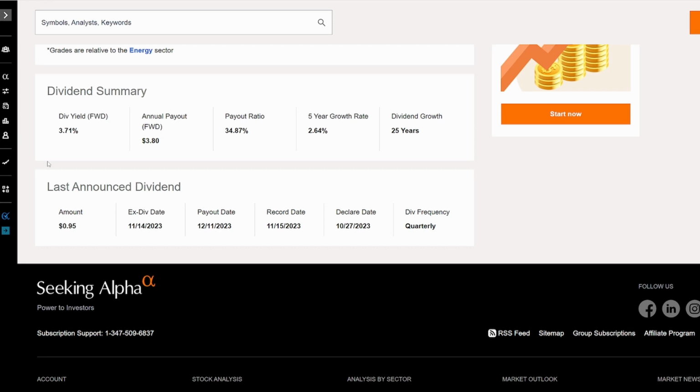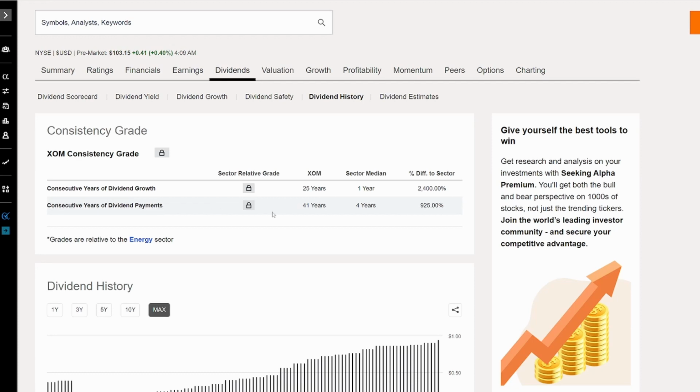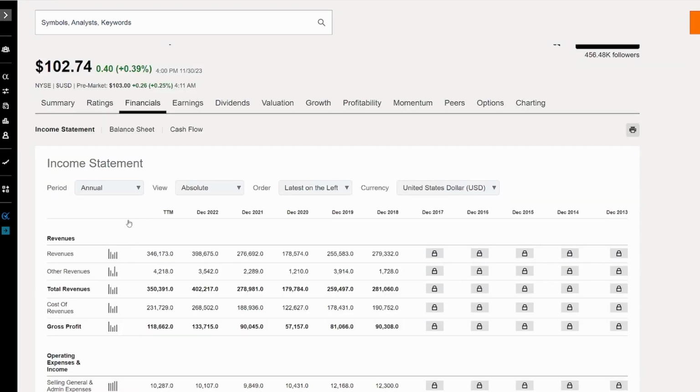Not great at all, but the dividend growth streak is quite long, 25 years. If we jump into the history and scroll up a little bit, you can see the consecutive years of dividend payments is actually 41 years, and in the graph you can see they have gone back quite a lot of time. They did cut the dividend back in the 90s and have focused on growing it ever since. Had a couple of years without growth in the 20s, 21s, but still they are delivering value back to shareholders. But let's jump into the financial statements to take a close look at some of the numbers behind.